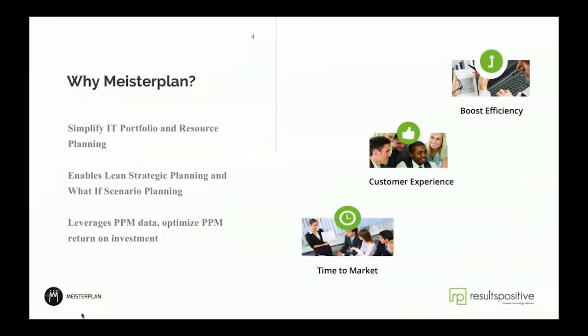In terms of why we wanted to partner with MeisterPlan, we see a large opportunity on top of the existing PPM solutions to really simplify the portfolio planning and resource planning activities and getting visibility into resource capacity in a very simple and easy way. And so we feel that MeisterPlan provides a solution to meet that need. We also see that there's a need for simplifying strategic planning, specifically around what-if scenario planning and creating different versions of those plans and seeing how those plans would impact your overall resource constraints. And then we also wanted to make sure that our customers were able to leverage their current investment and their current data in PPM so that they aren't losing what they've already built. And so that's the core reasons why we've partnered with MeisterPlan.